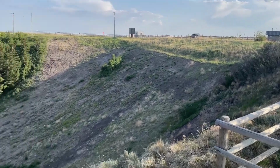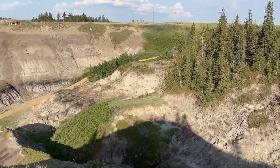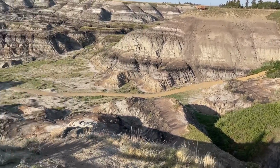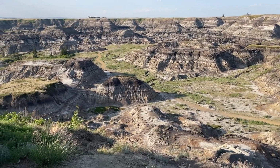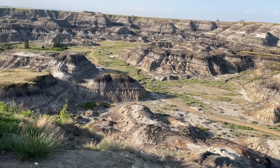Here's the avalanche. There's Dolly. There's the Avalanche. Wow. This is so cool. And again, I'm going to say video doesn't do it justice. Should I zoom?